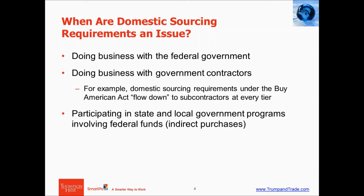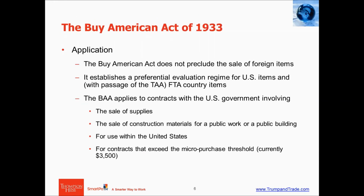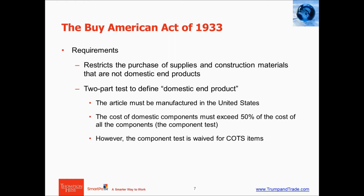So let's drill down a little bit on Buy American Act specifically. Contrary to what most people believe, the Buy American Act does not completely foreclose the acquisition of foreign items. It's a preference for domestic items, and we'll get to that a little bit later. But keep in mind that it's going to apply basically to any sale of supplies, any sale of construction materials to the government, and also for contracts that exceed the micro purchase threshold, which currently is at $3,500.